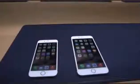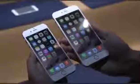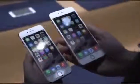And big event with two really big iPhones. This is the iPhone 6, and as you probably already know by now, it comes in two sizes.